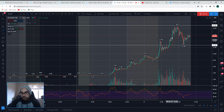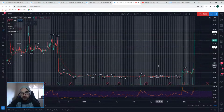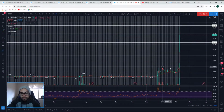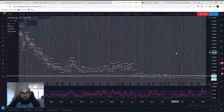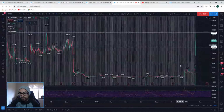This thing could keep running, but we are getting pretty overextended. If you look at the daily here, even in the last 4 or 5 days, we're looking at about an 847% gain. And this stock has been way up before. It originally started at 7.48.